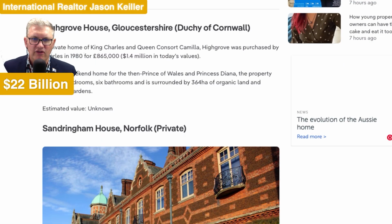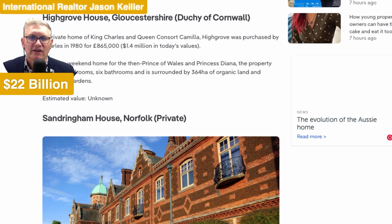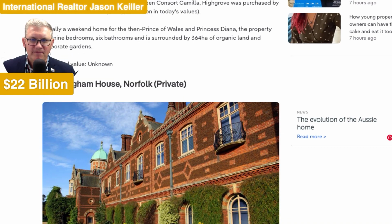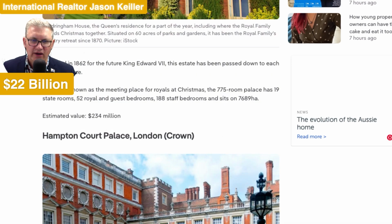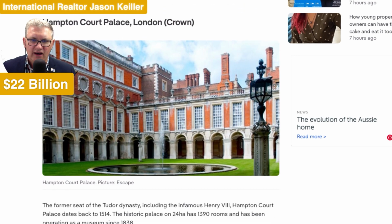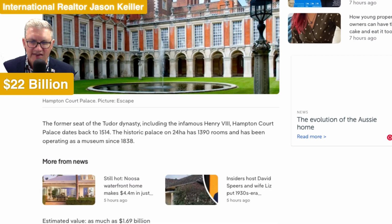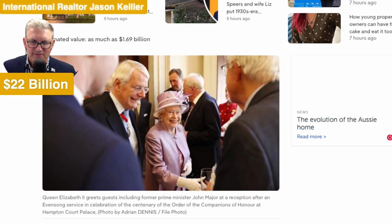And then we have Highgrove House, Gloucestershire, and that is a fabulous one as well. Look at the value there too. In 1980, £865,000. So a nice property there, and has 364 hectares of organic land as well. Then we've got Sandringham House as well added to the portfolio. Estimated value $234 million. And then we've got Hampton Court Palace, owned by the Crown and famously Henry VIII's property, and you can go and visit there because it is a museum, etc. So there we have it.